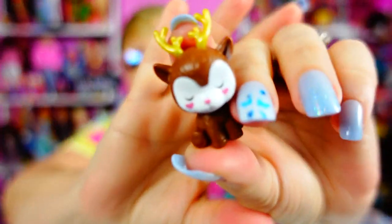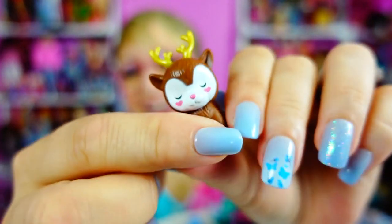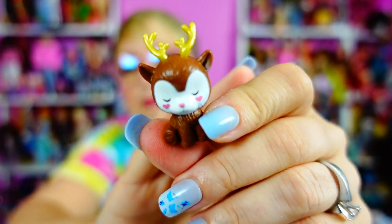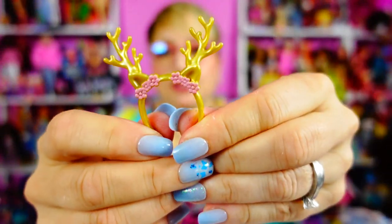Oh! Oh! Okay, worth it for this, okay? Look how cute this baby reindeer is. How cute is that? Oh my gosh. Oh yeah. Digging it. And then these are her antlers. Ooh, she got some good antlers.